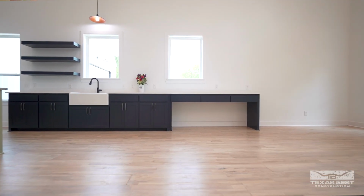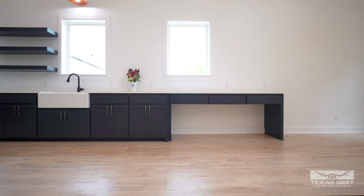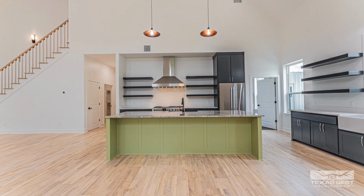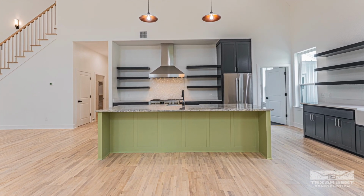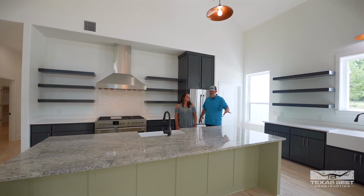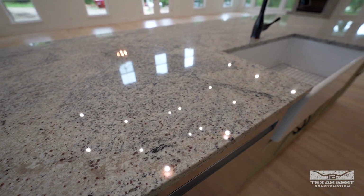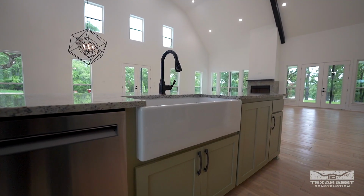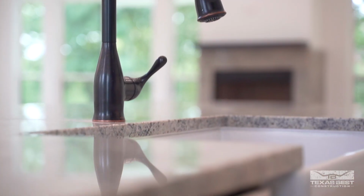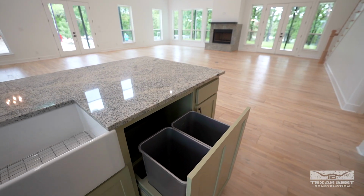And our cabinet color is Horizon Black. And this is a Sherwin-Williams color. And then over here, I've got Koi Pond for the island, which is an accent color, also Sherwin-Williams, and this is Himalayan white on the countertop with another farm-style sink, garbage disposer, and a large trash drawer there. Check out this double trash can drawer.